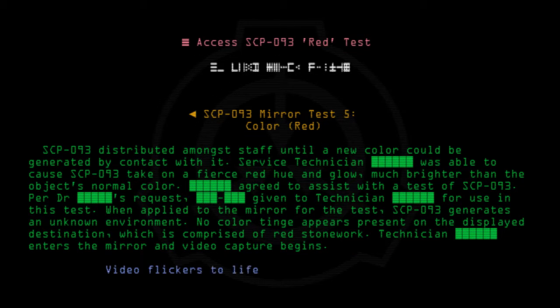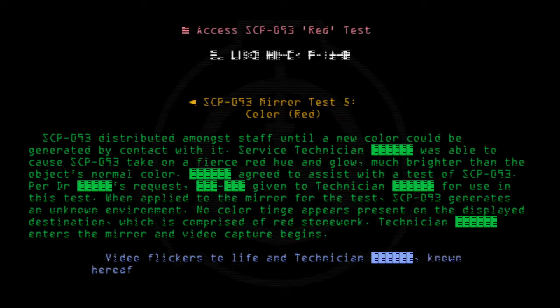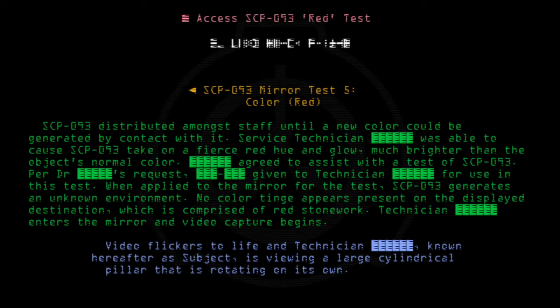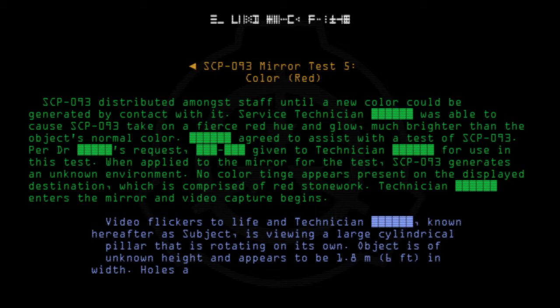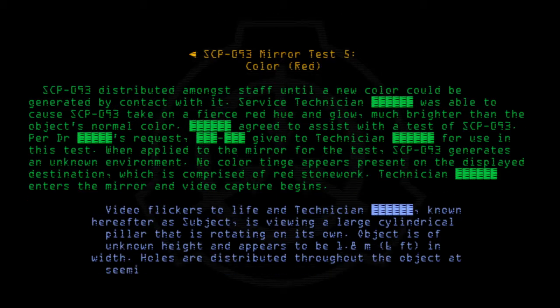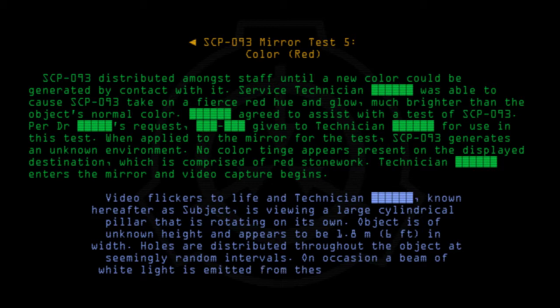Video flickers to life and technician, known hereafter as subject, is viewing a large cylindrical pillar that is rotating on its own. Object is of unknown height and appears to be 1.8 meters, 6 feet, in width. Holes are distributed throughout the object at seemingly random intervals. On occasion a beam of white light is emitted from these holes.